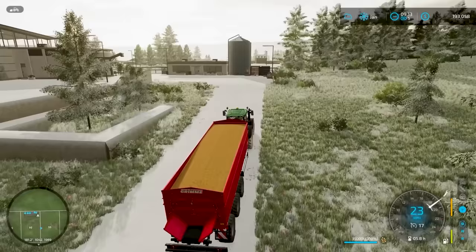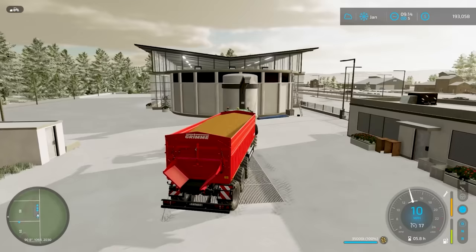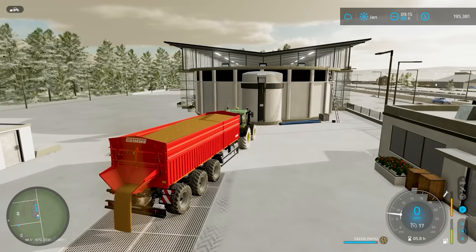You know, I've never used this mod, so I'm hoping that this doesn't take forever to sell the grain. Kind of looks like a small gate here. We'll see. Yeah. That's what I was concerned about. That's okay. We got time. We need the snow to go away.